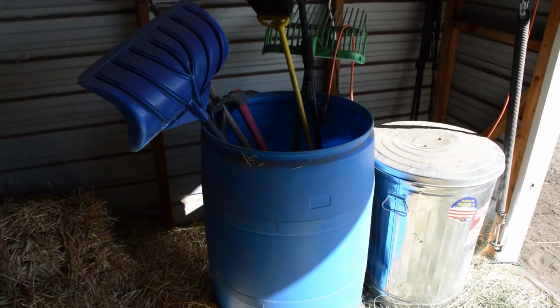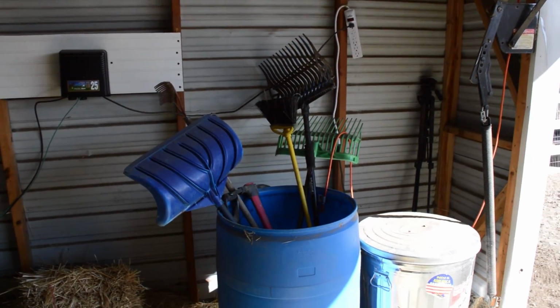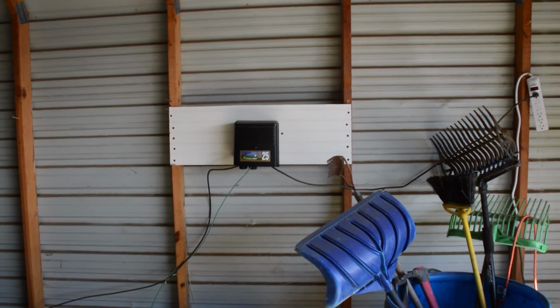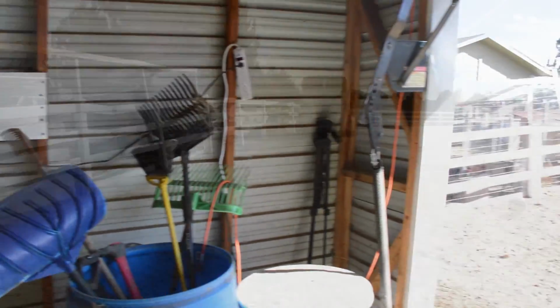These blue buckets are really nice. It's just a 55-gallon plastic bucket, but it's nice to put the tools in so everything stays in one spot. There is our electric fence charger that you can hear charging, and that is keeping the fence energized.